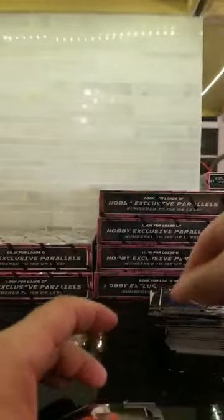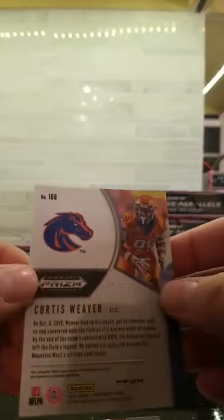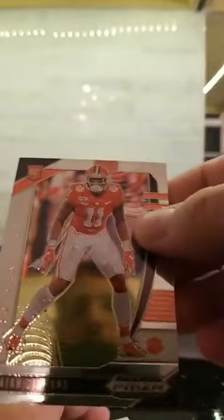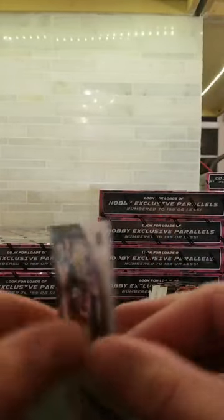All right, Alexander Mattinson, Jerry Rice, Travis Kelce, Alexander Mattinson out of 75. Curtis Weaver, red, white, and blue out of 99, it's going over to Boise State. Jake Fromm, Isaiah Simmons. Nice. Chase Claypool going over to Notre Dame, Carolina Blue, 8 out of 30. Yeah, this Carolina Blue stuff is nice. Think I'm going to have to get a Jordan Love, just in case he blows up.